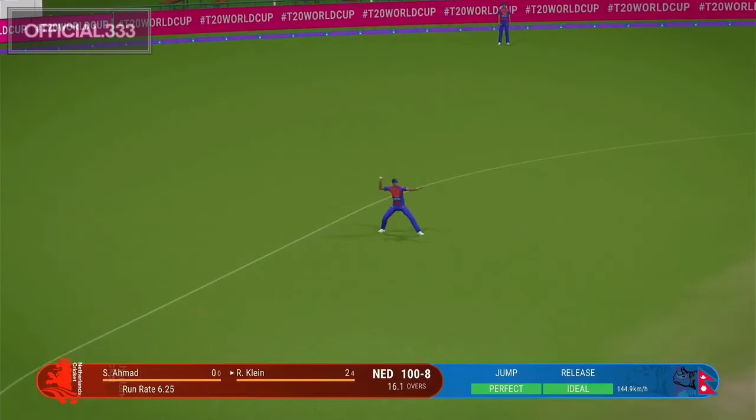Agarwal taking guard, has been playing really well in recent matches, certainly needs to bring their A game today. Edge, but it drops safely. Massive outside edge.